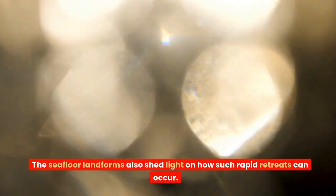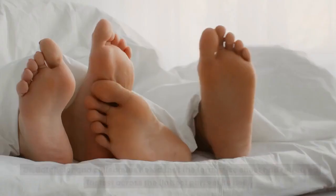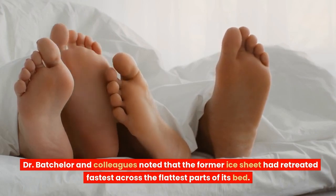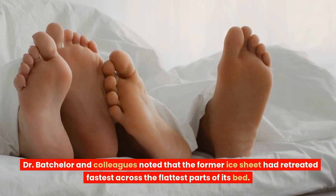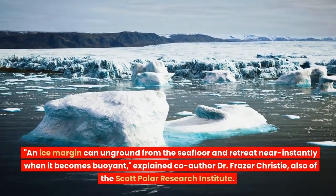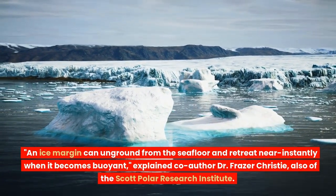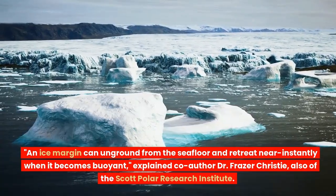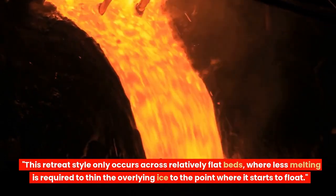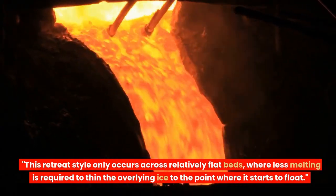The seafloor landforms also shed light on how such rapid retreats can occur. Dr. Batchelor and colleagues noted that the former ice sheet had retreated fastest across the flattest parts of its bed. "An ice margin can unground from the seafloor and retreat near instantly when it becomes buoyant," explained co-author Dr. Fraser Christie, also of the Scott Polar Research Institute. "This retreat style only occurs across relatively flat beds, where less melting is required to thin the overlying ice to the point where it starts to float."